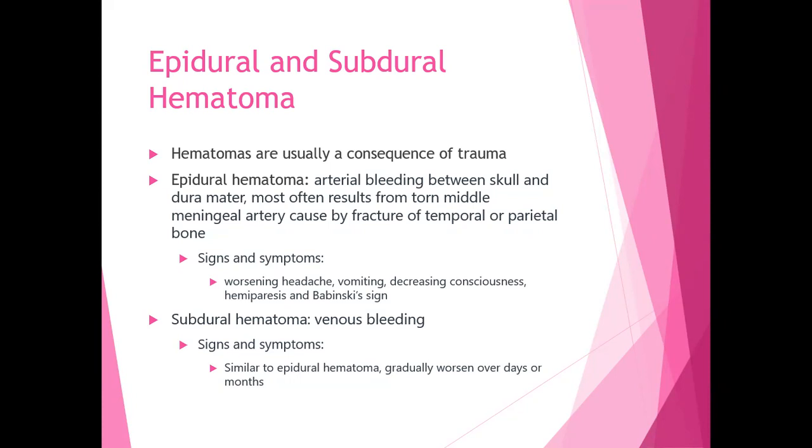The subdural hematoma signs and symptoms are similar, but they tend to gradually worsen over days or months. So say you were in some situation where you hit your head. You were running up the stairs and you slipped and fell and hit your head, and nothing seemed to have come of it. And you're like, I'm okay. And then over days, you start to have a worsening headache, maybe decreasing consciousness. You start to have motor symptoms, the hemiparesis. Okay, that's a sign of a subdural hematoma. So with epidural hematomas, the symptoms come on faster. With subdural hematomas, it can take a long time for them to come on. But anytime you have worsening headaches and decreasing consciousness, that's something to pay attention to.